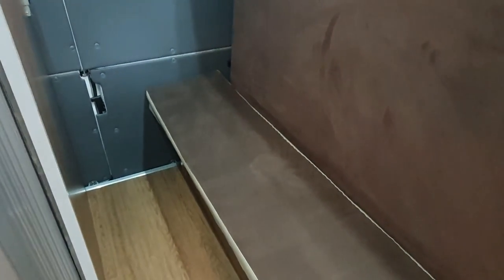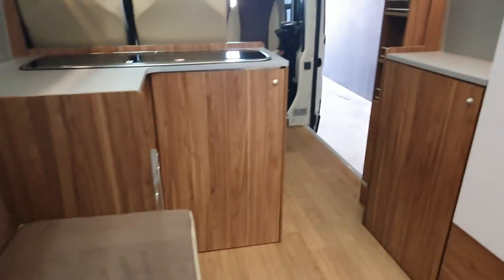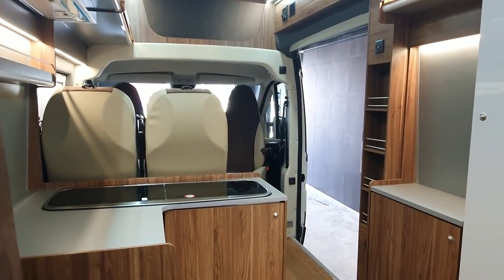Now here's the bed. We'll have a look more at the bed in a moment, but it does form this sort of bench here for use during the day should you want to. And let's have a look at the bench in action. There's me on the bench. So if you want to sit here, I suppose you could do. I mean, it's not as comfortable as being up there.